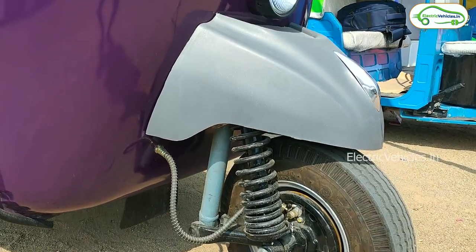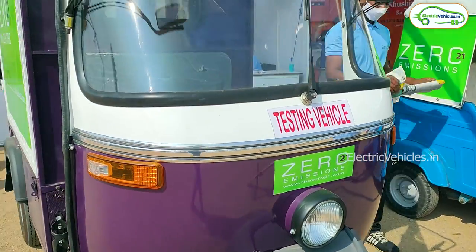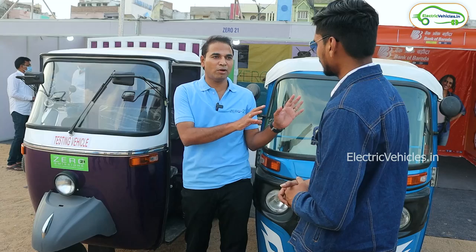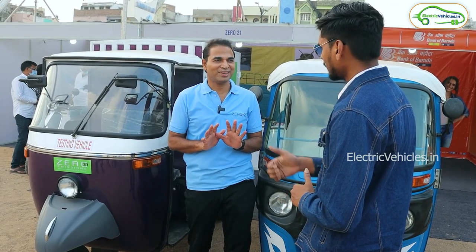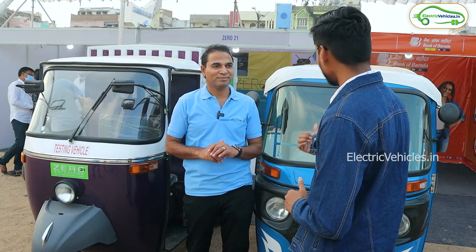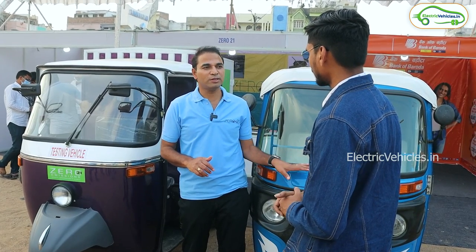So is it an indigenous designed one or an imported design one? It's completely made in India, including the motor and controller. We are buying from a local Bosch company motors and controllers. What is the motor power of this? It's 1.5 kilowatt. Peak power is 2 kilowatt. Okay, but this motor power is higher, 5 kilowatt. This needs some more because.